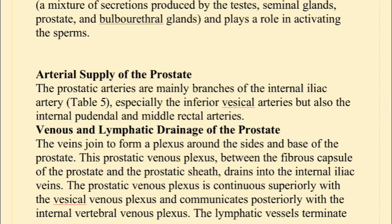The veins that drain the prostate join to form a plexus around the sides and base of the prostate. They form a network, the prostatic venous plexus, and you find this between the fibrous capsule of the prostate and the prostatic sheath. This prostatic venous plexus drains into the internal iliac veins. The prostatic venous plexus continues superiorly with the vesical venous plexus and communicates posteriorly with the internal vertebral venous plexus.